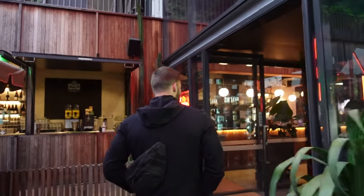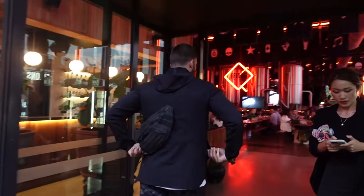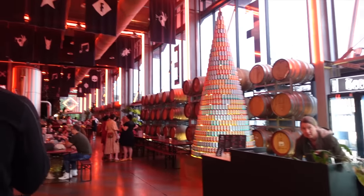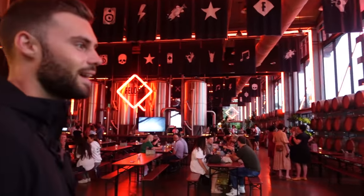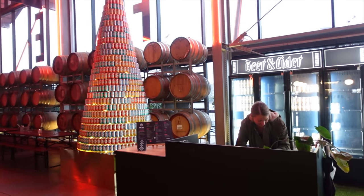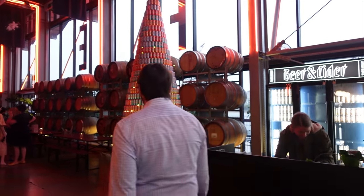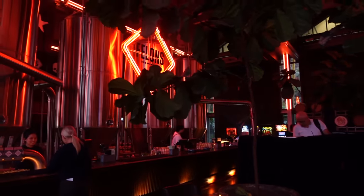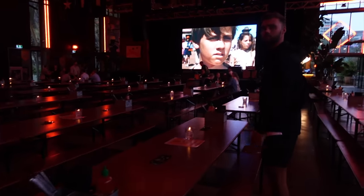Felons. Looks quite groovy inside. Oh wow. What's that? Brewing place. It's a beer place, so we're just looking for a seat. It's quite big in here. Look, loads of tables. How cool this is. Disco ball.